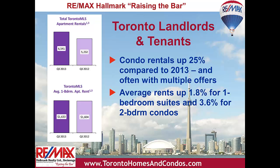This month's special market commentary is about Toronto's thriving condo rental market. Although it might be hard to generate big net cash flows for an investor, the vacancy rate is extremely low, and rentals move quickly on the MLS without many vacant days. Looking at the chart, you'll see that condo rentals in the third quarter of 2013 were up 25% from 1 year ago, and we have the experience to attest to there often being multiple offers on rentals.